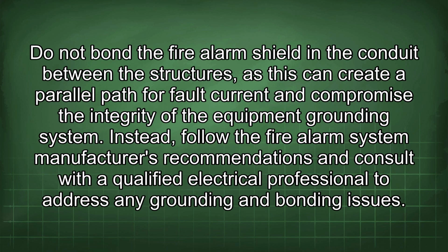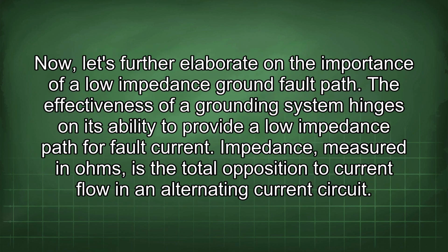Do not bond the fire alarm shield in the conduit between the structures, as this can create a parallel path for fault current and compromise the integrity of the equipment grounding system. Instead, follow the fire alarm system manufacturer's recommendations and consult with a qualified electrical professional to address any grounding and bonding issues. Now, let's further elaborate on the importance of a low impedance ground fault path.